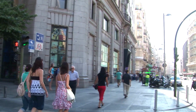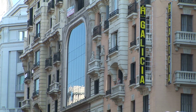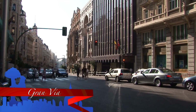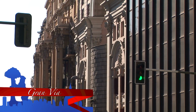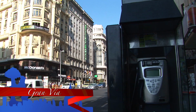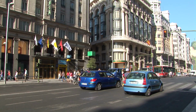The origins of the Gran Via, often called the Spanish Broadway, date back to a time when the need was felt to link the northwest portion of the city to the historic centre. Several proposals were presented for the Gran Via that was to cross the city. The definitive plan was approved in 1901 and construction began in 1910.